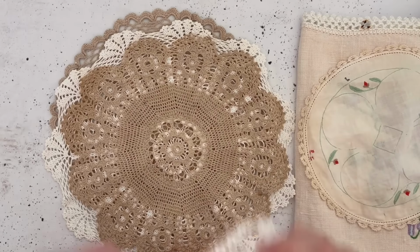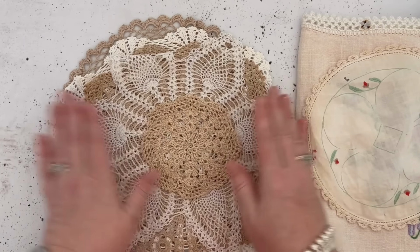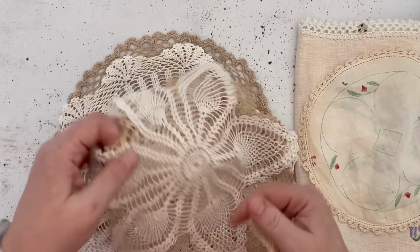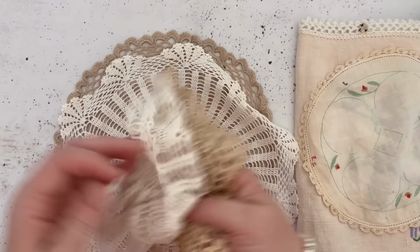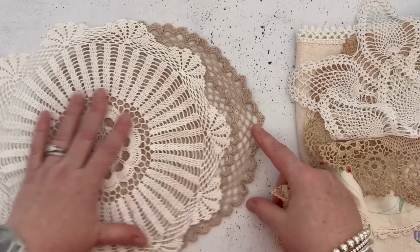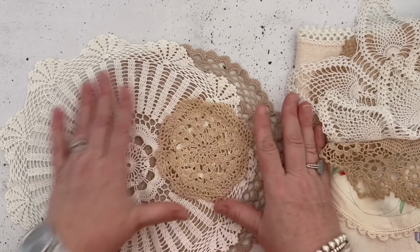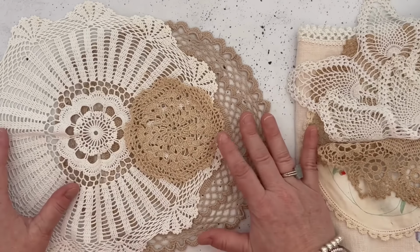So these crochet doilies here, I actually quite like. I especially like these two because they're nice and fine. I love a fine doily and use them all the time. These two are not as fine, but they are made with a silky thread, and I tend to like those as well.